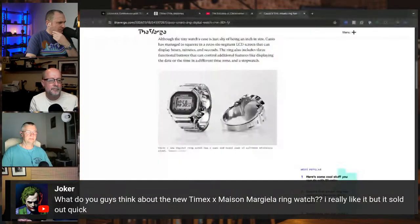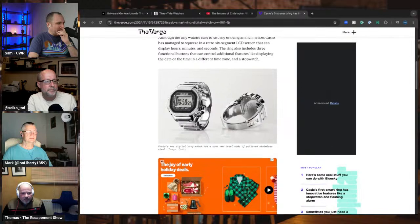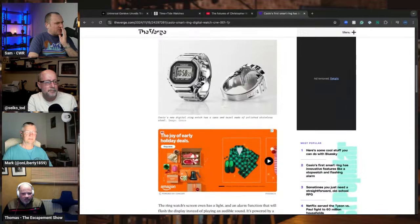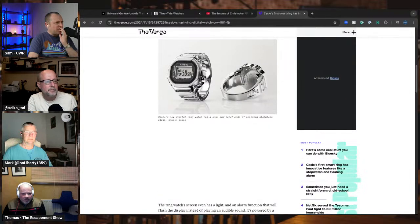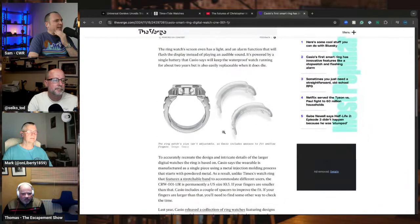There's a Casio ring watch as well, which has been released. Yeah, it actually had an alarm on it, had a light, a digital watch. That band is actually more ring-like, isn't it? It looks like they made more of an effort to make it more like a ring instead of a tiny watch. Although I wonder how you adjust it for different sizes, because that looks fixed, doesn't it? Oh, there you go. The plastic bumpers to adjust the size. Yeah, so they put spacers in there.